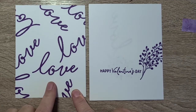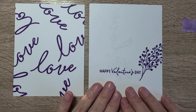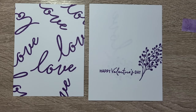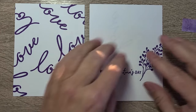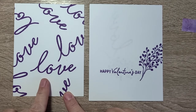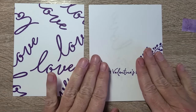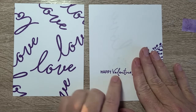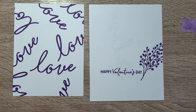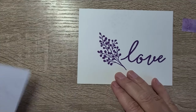So I did some simple stamping this time. I wanted to give this giant love a little attention. We didn't get a lot of extra stamps because the big love took up a lot of the space. So I did a quick Happy Valentine's, and you can put this sprig anywhere you want. You could even do a repeat pattern like I've done with the love, the Happy Valentine's Day and the sprig. If you wanted to get really fancy, you could take a Stampin' Write marker and just write Valentine and put it around. I did a love with the sprig as well.